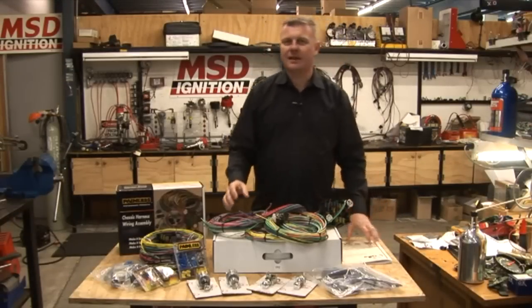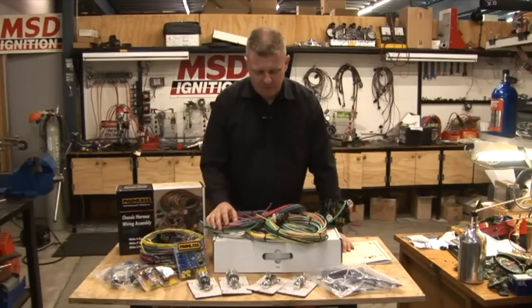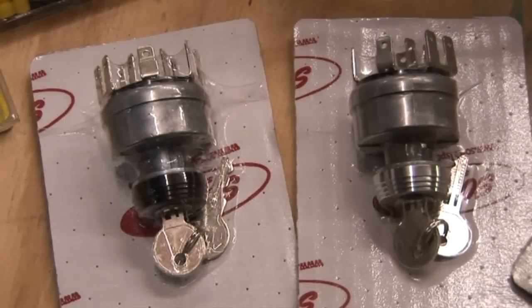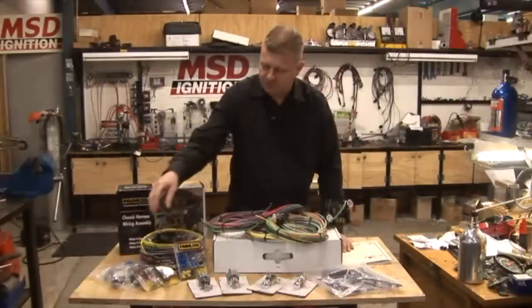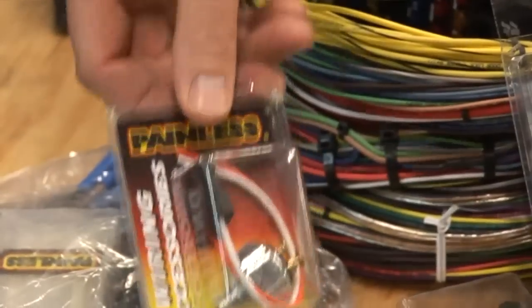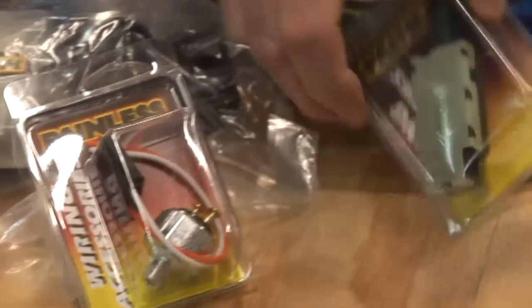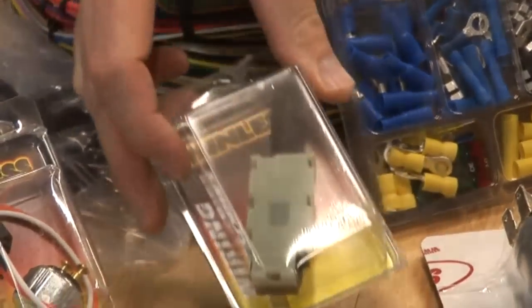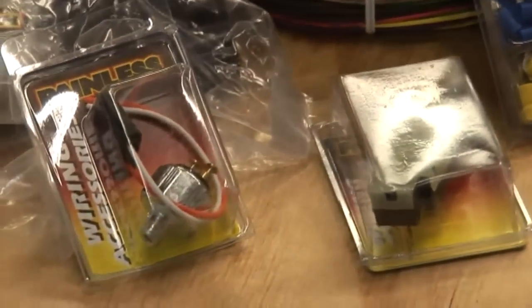On top of that, to complement these wiring looms, you've got things like wiper switches, headlight switches, ignition key, lock and barrel. You've got things like brake light switches for hydraulic application. You've got a mechanical brake light switch available. There's so many products available to cover all your needs when it comes to wiring your car at a fraction of the cost.